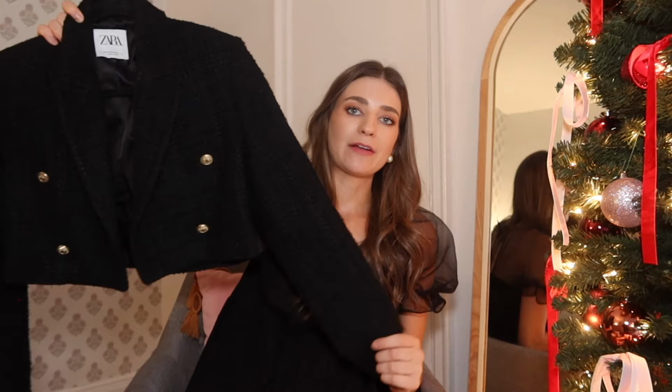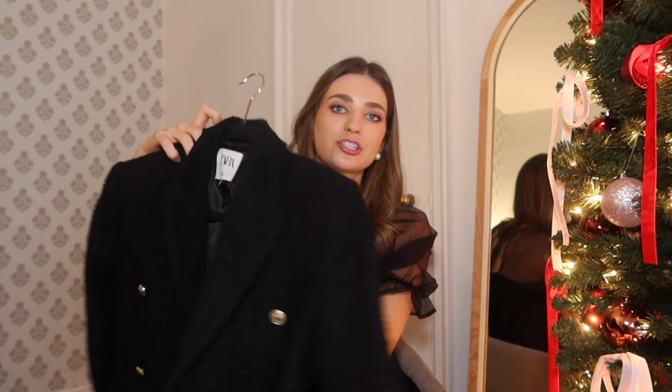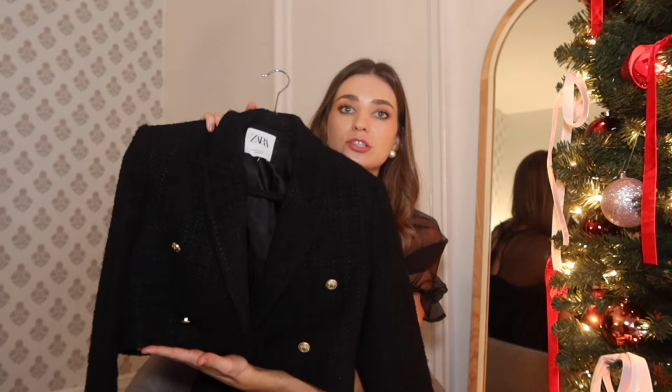I've worn it with jeans. I've worn it with mini skirts. I recently wore it in a holiday outfits video. I think she's perfect and she's really cute with little dresses. So a cropped blazer, tweed jacket, very preppy vibe. Obsessed. This is the epitome of my style.